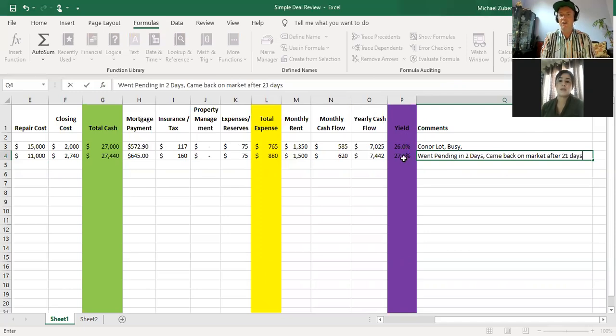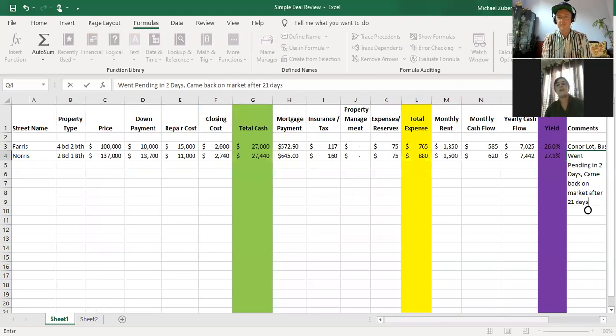Like average in Fresno might be 6 or 7%. These numbers are obviously fictitious. But as we're getting into the winter, you're going to have time to find motivated sellers and really create some great yields, in my opinion. Okay. Does this make sense? Yes. Cool. What else? I'm here to help.